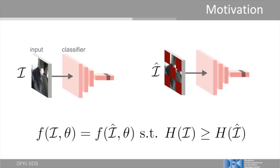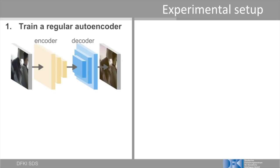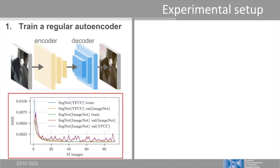To this end, we propose a two-stage training scheme for an image autoencoder as follows. First, we train a deep autoencoder with the usual unsupervised loss. We used the large YFCC 100 million dataset to train a SegNet autoencoder, achieving a low and stable reconstruction loss. An interesting consequence of using such a large training set is that the autoencoder can be trained using a single epoch. In contrast, the same training scheme using ImageNet shows a more unstable and biased representation.